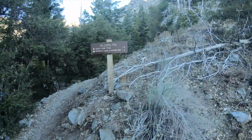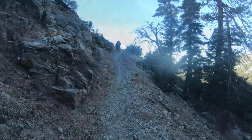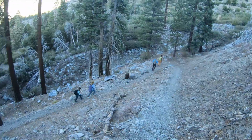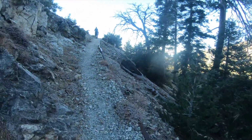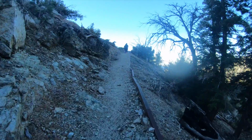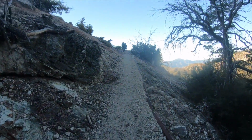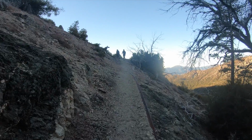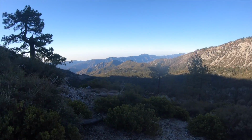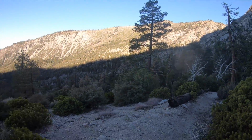Okay, so you're going to see these two signs. Just pay attention to this one. We're going to Windy Gap Trail. So 40 minutes into the trail, this hike has some switchbacks, as you can see. People coming up from the back switching. And continue on up with the trail. We should be coming up upon a little overlook pretty soon here. And here's the look over at where we're at, where we've been, and where we're going.